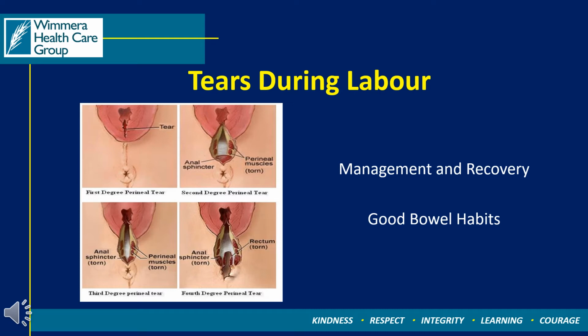But the best thing you can do to manage your tears after your delivery is to have good bowel habits. So avoiding constipation as much as you can. So some things that you can do for that are drinking plenty of water, especially if you're breastfeeding, because you can get a bit dehydrated, and we want your stools to be really soft. So drinking lots of water can help keep your stools really soft and prevent you from straining. Having a really good diet, so eating lots of fruit and vegetables that are rich in fibre can help to keep those stools soft and keep the stool moving through the bowel to avoid straining as well.